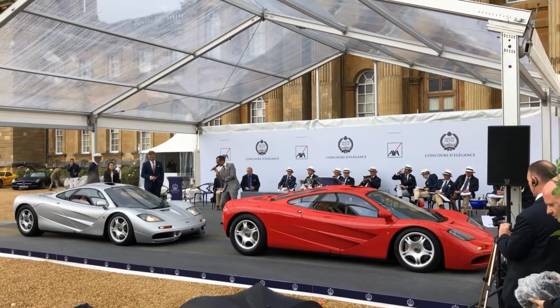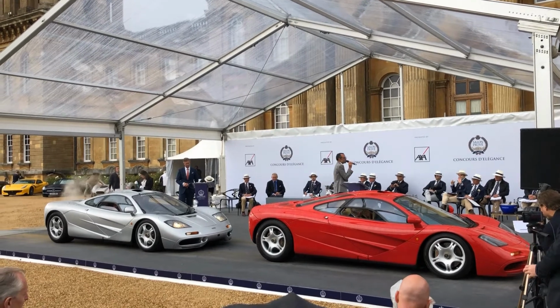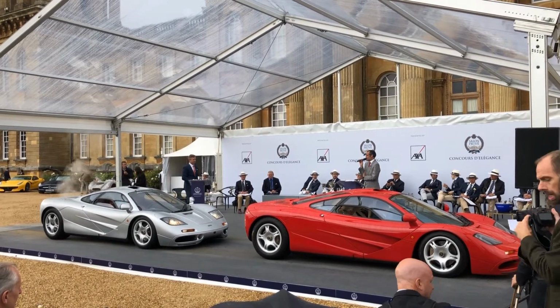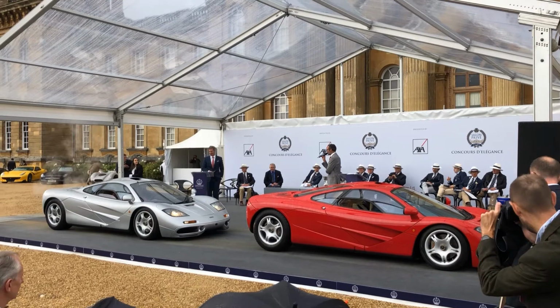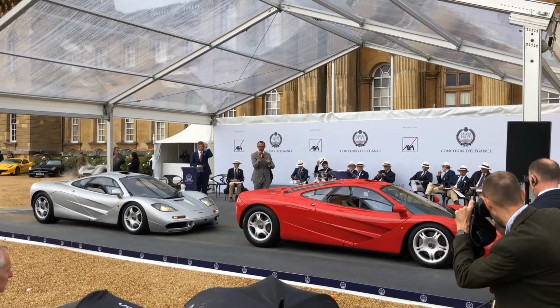So, hi Frida, again. McLaren F1 is considered to be, or is it just, the ultimate in road cars. Gordon Murray designed a very rare car. Gordon Murray was a genius.